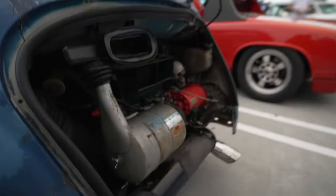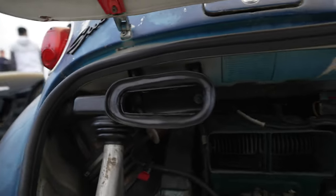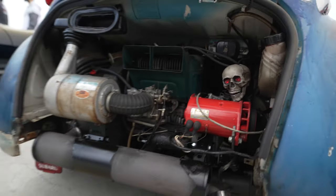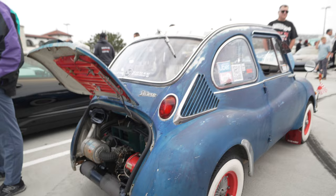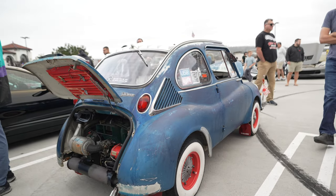So here's the engine here. Oh my word. So the tiny little intake. Yeah. Air filter. My words. And powered by the devil, I see. Yeah, when this thing is fully restored, it's gonna look pretty cool.